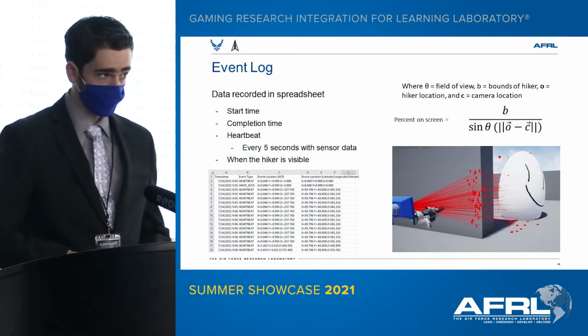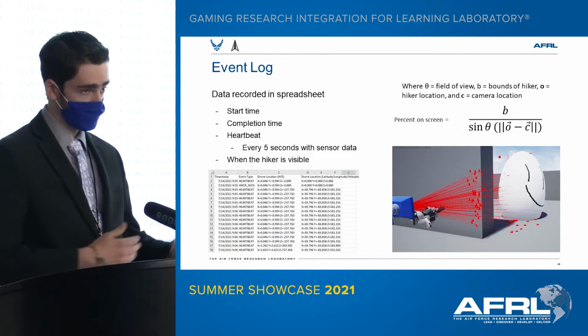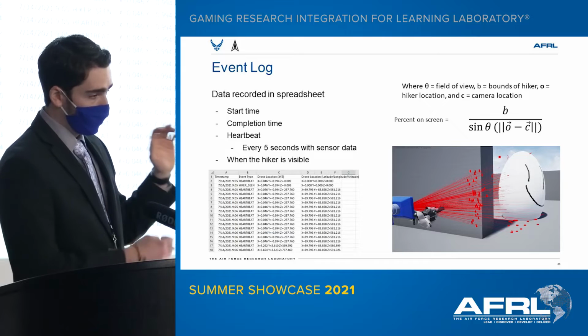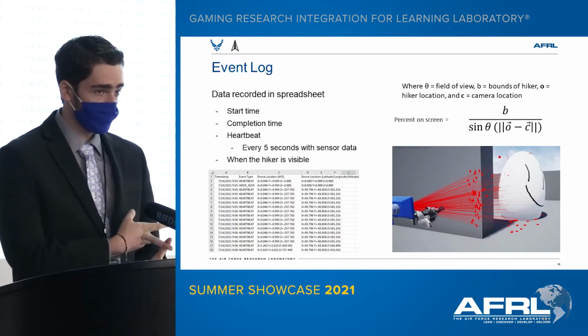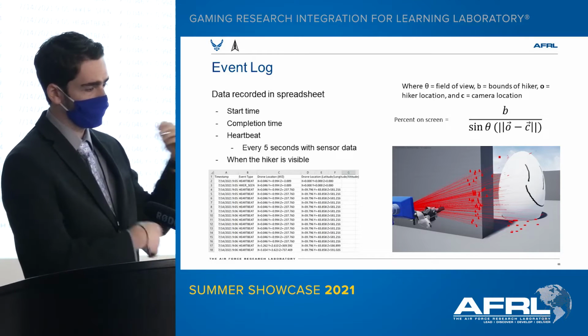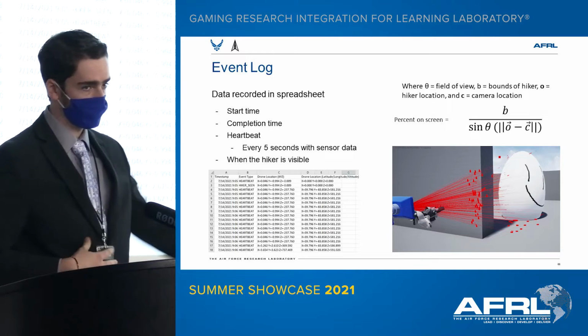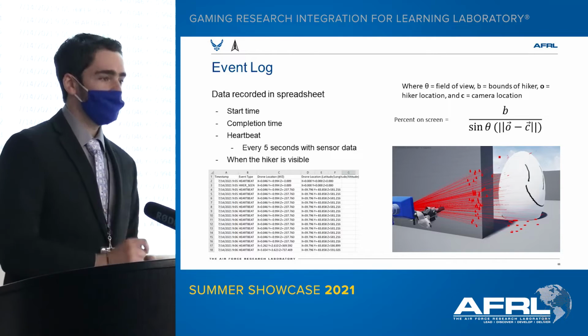Something our customer wanted was a way to go back and see the results of a simulation for research purposes. What they wanted was a CSV file with the start time of the simulation, the end time of the simulation, a heartbeat, which is just a generic information dump every 5 seconds with the location of the drone, the time, and everything else, and also whenever the hiker is visible. This was not easy to do.